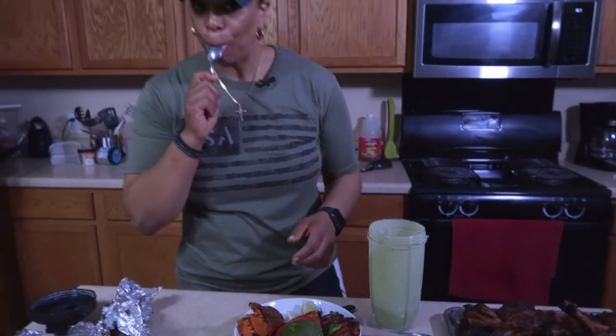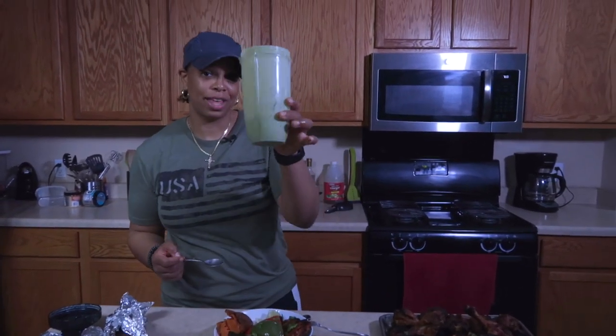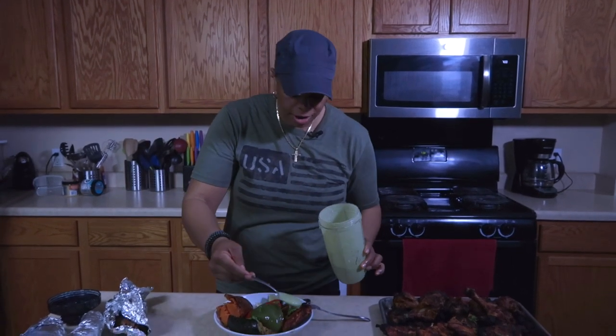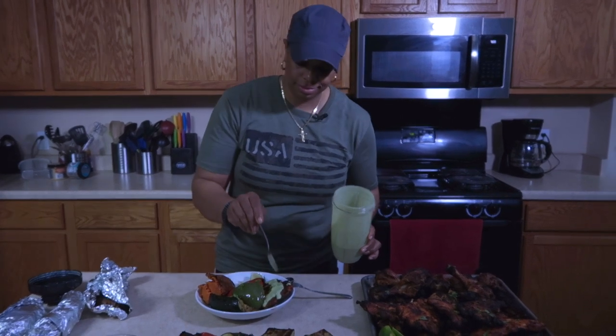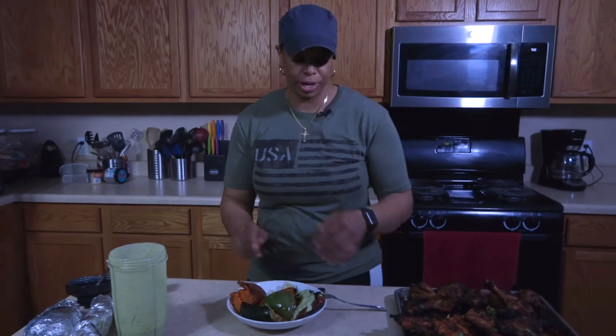All right. I've made my plate. Yes, I did. I have some of that yogurt jalapeno sauce here. We're going to put that right over top of the chicken just like that. I don't know about you, but it's about to go down up in here.